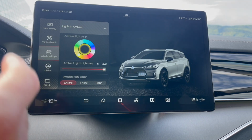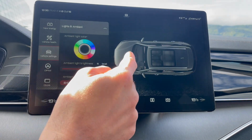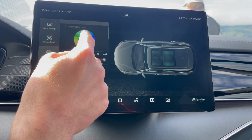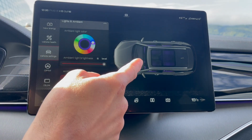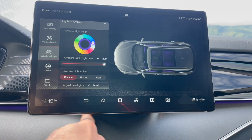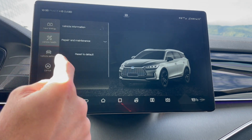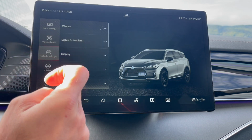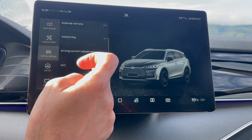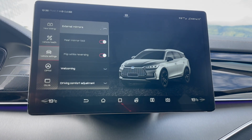Some ambient lights here. In the tunnel, I was passing the tunnel and I saw some ambient lighting happening. You can adjust any rainbow color you would like. Yes, you can see it's changing here, and I can see it's changing also here. What else? Vehicle health, repair and maintenance, vehicle settings, welcoming, doors, windows and locks, intelligent notification, external mirrors.